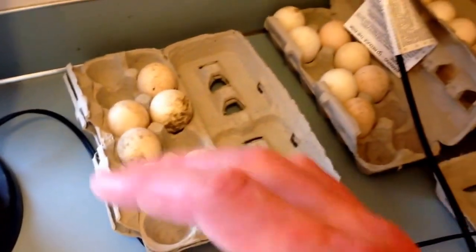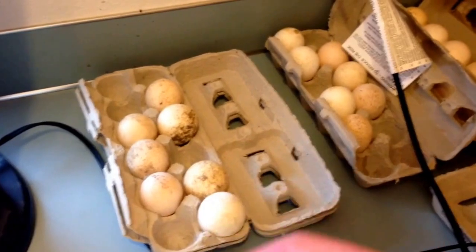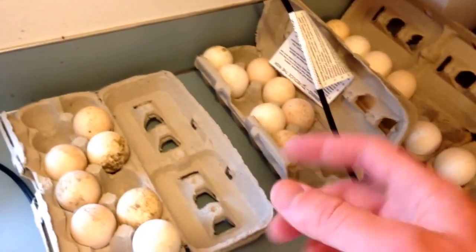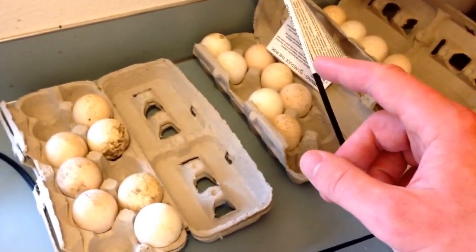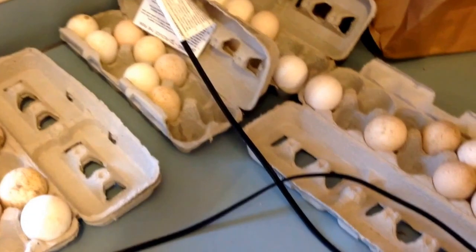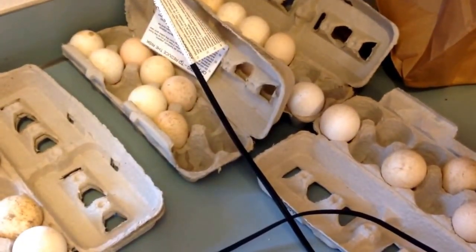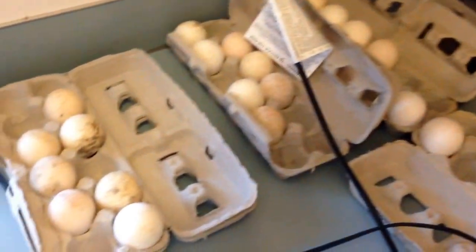So I try not to wash my eggs when I have dirty ones like this. I hang on to them just in case I get a crazy bone in my body and go buy a bigger incubator. But I go through the selection process and just pick the ones I want and throw away the ones I don't. If I got a bigger incubator, I'd be keeping a lot more.